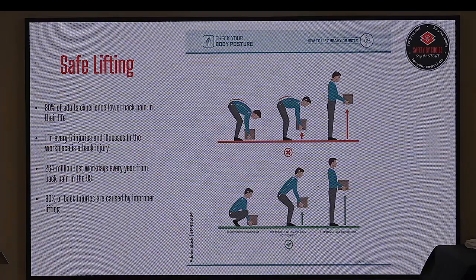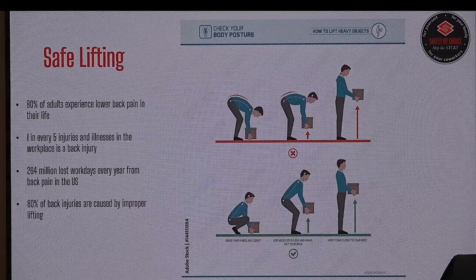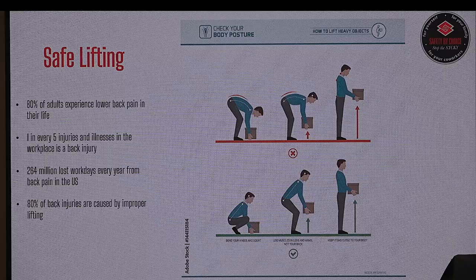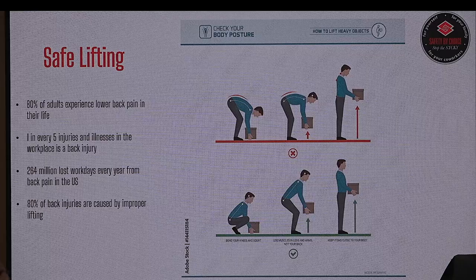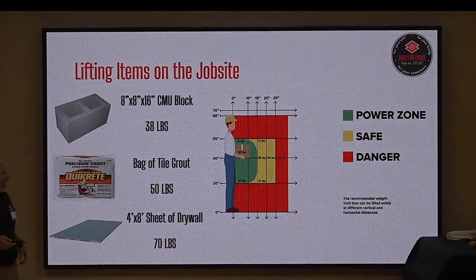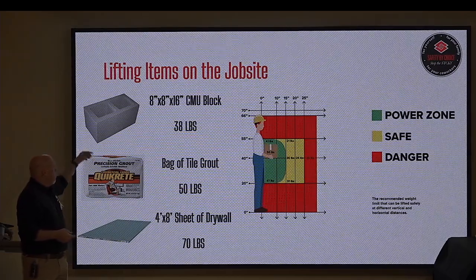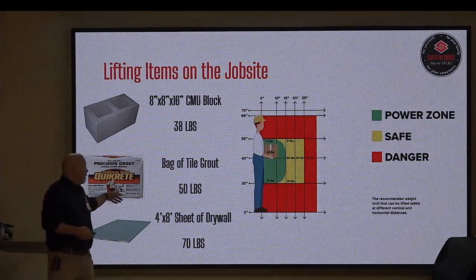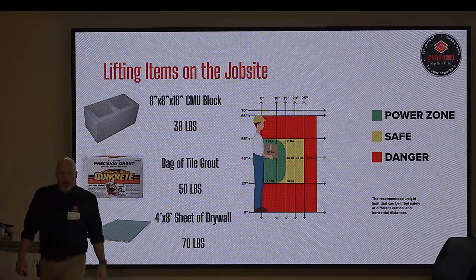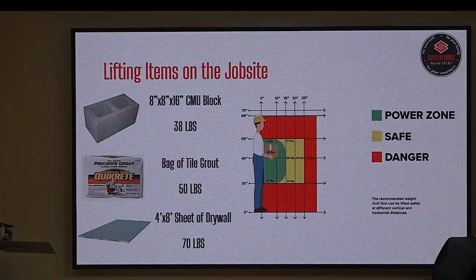Really important. On a construction site, we have a lot of heavy items and a lot of people with bravado and ego about, "I can lift that. Why do I need help with that?" And that's why so many of us have back pain. You have things like a CMU block that is 38 pounds, a bag of grout that is 50 pounds, or a sheet of drywall that is 70 pounds. That's a lot of weight to be lifting.